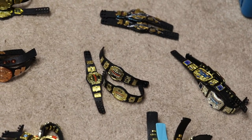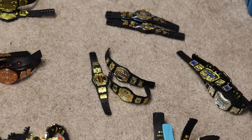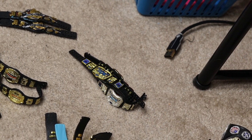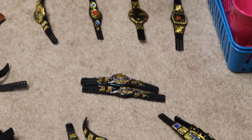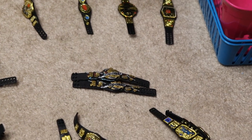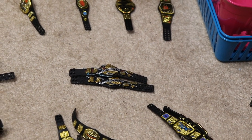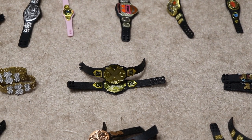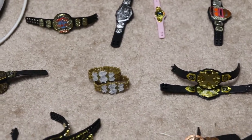We got the Cruiserweight Championship, 3 of those. I think we increased that by 1. SmackDown WWE Tag Titles from the Ruthless Aggression era, only 3 of those, stayed the same. Hardcore Championship went down 1, which I think is one of the only belts that went down in numbers. The NXT Championship, the newer version, we had 1 last year. We have 2 now. Million Dollar Championship stayed the same.